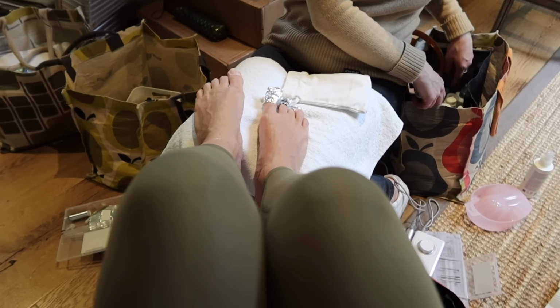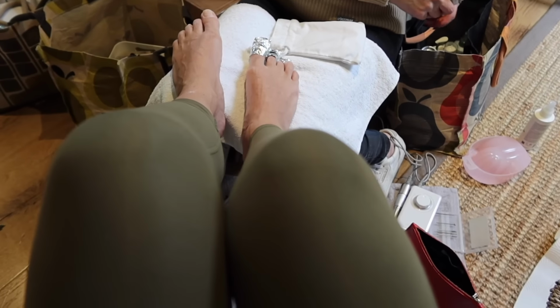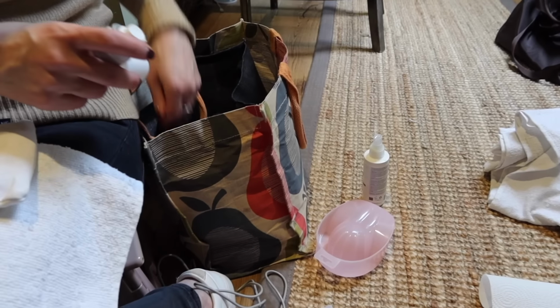It is time for my toes to come out of hibernation, and they are getting a full pedicure ready for my shoot. They have not had a full pedicure. Oh my god, that smells amazing. What have you put in the water? Bath, and where's that from? Blend Collective. And what's the salts that you put in? Oh yeah, those are good salts.